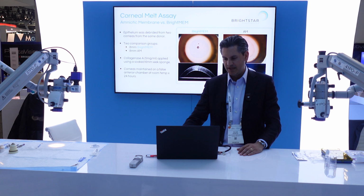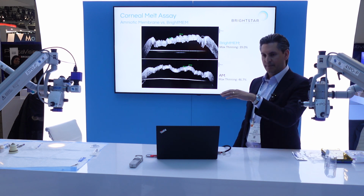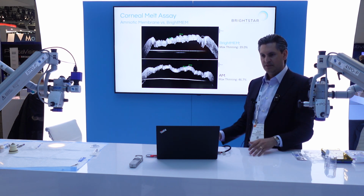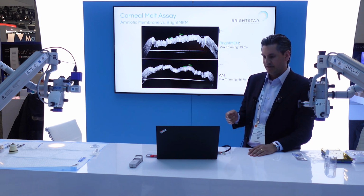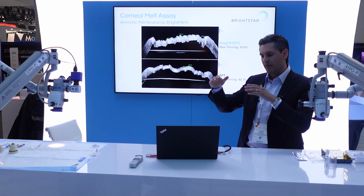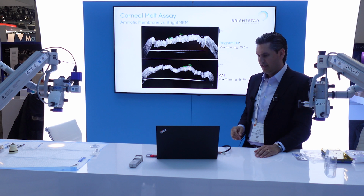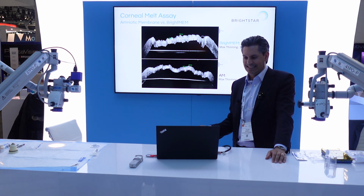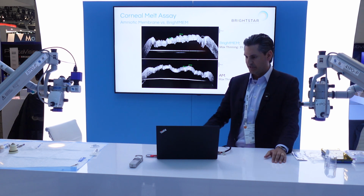And we also showed in a stromal degradation model, we protected two mate corneas, one with amniotic membrane, one with BrightMEM. We soaked a Weck-Cel sponge in collagenase, which is an enzyme that dissolves collagen. We placed both of them on top, and we showed significantly less thinning in the BrightMEM protected cornea versus the amniotic membrane protected cornea.